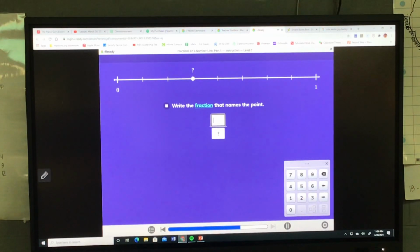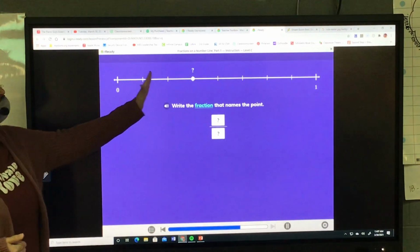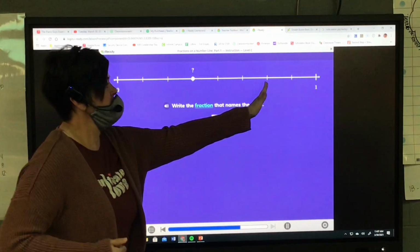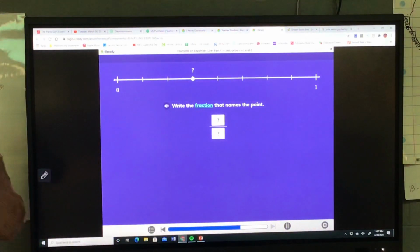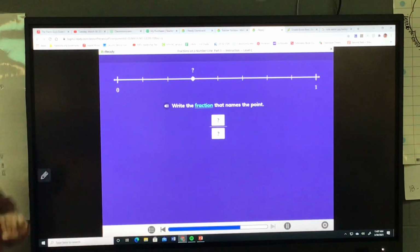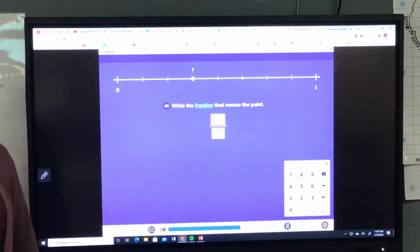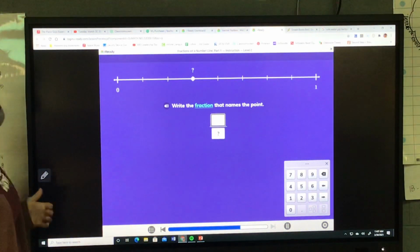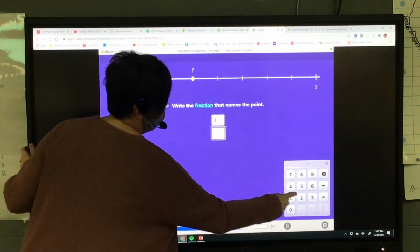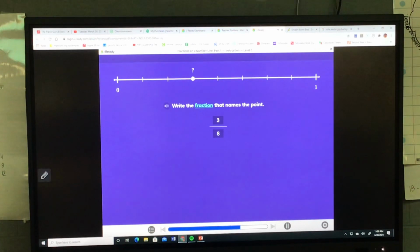Write the fraction that names the point. Sit with your hands on your lap if you know. First off, we probably better figure out how many equal parts there are, right? Count with me. 1, 2, 3, 4, 5, 6, 7, 8. So that's our denominator, because that tells us how many equal parts are in the whole thing. But where is the point at? It's on 1, 2, 3. So what should I write for this fraction? Natalia? 3/8. Look correct? Let's label the point 3/8.